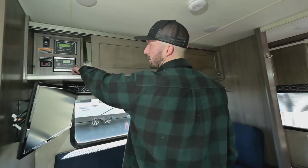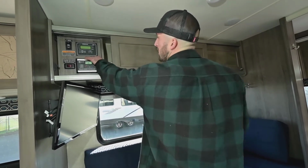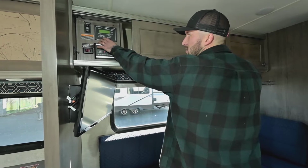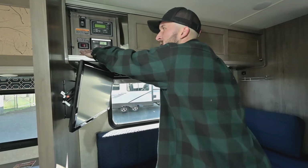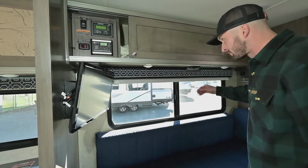There is some solar on the roof. I believe it's 100 watts of solar. This is your controller for it. Here is just a control panel: start your generator, water pump, your water heater. Like I said, it's gas and electric, so choose that. You check your tank levels. Your slide room's right there, and then you are a 4 seasons package, so you have heated tanks on this rig. That's what that switch is for there.